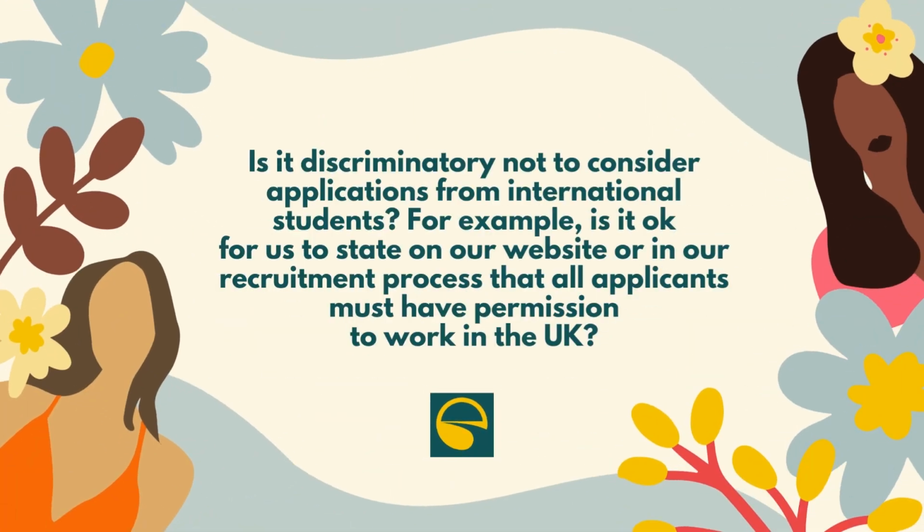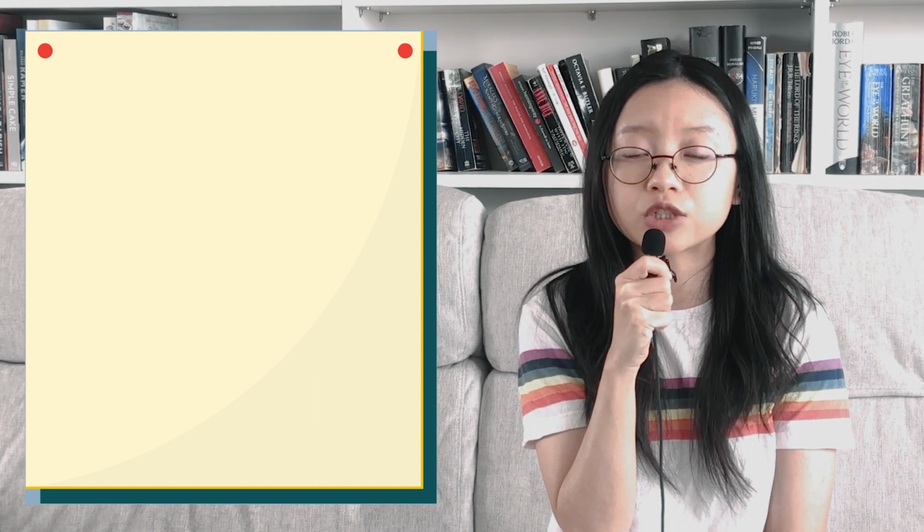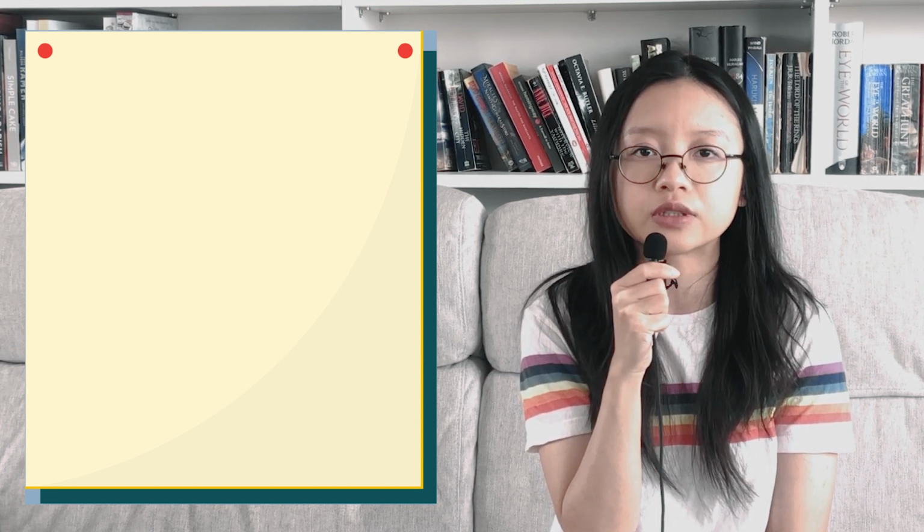Is it discriminatory not to consider applications from international students? For example, is it okay for us to state on our website or in our recruitment process that all applicants must have permission to work in the UK? It is illegal to discriminate against international students.